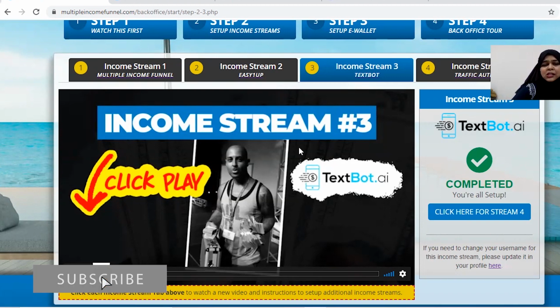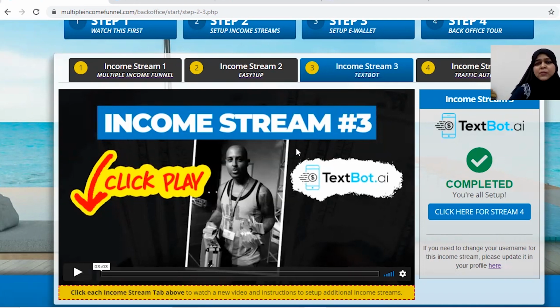And TextBot is just $100. Activate it, because you never know who is purchasing from your link, and if they activate all four income streams, and you are not active in even one of the income streams, you don't get any commission, right? So to cash out, to bank on the maximum commission, you will have to activate all your income streams.